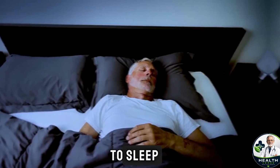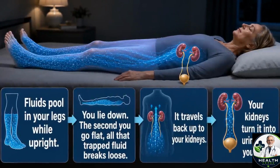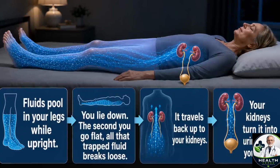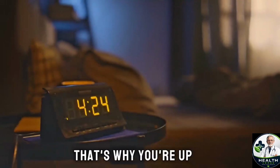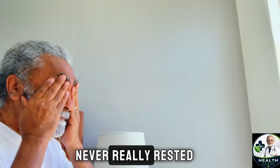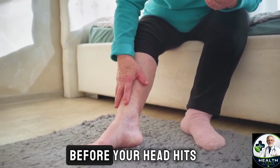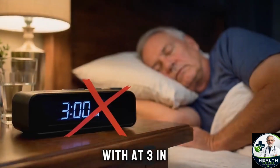Then you lie down to sleep. The second you go flat, all that trapped fluid breaks loose. It travels back up to your kidneys. And your kidneys do exactly one thing with it. They turn it into urine while you sleep. That's why you're up at 2, then again at 4, and why you wake up feeling like you never really rested. So tonight, we're going to get that fluid out of your legs before your head hits the pillow, instead of leaving it for your kidneys to deal with at 3 in the morning.